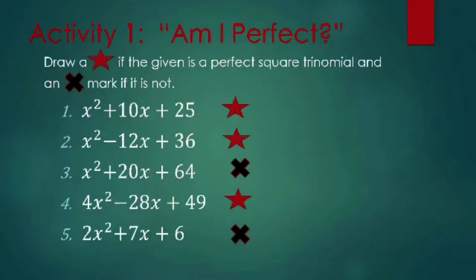What do you think is the reason? So right, it's because the first term, which is 2x squared, and the last term, which is 6, are not perfect square terms. Therefore, 2x squared plus 7x plus 6 is not a perfect square trinomial.